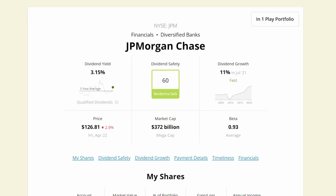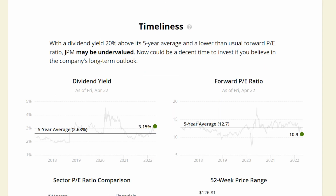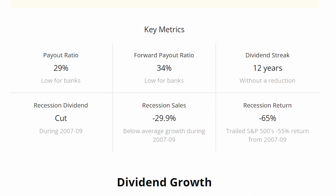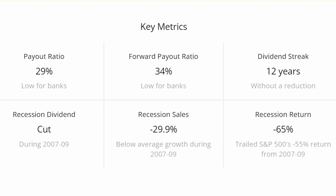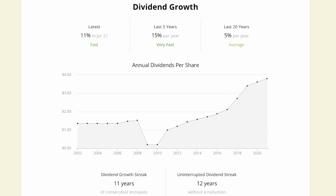With a current market cap of $372 billion, the stock is dishing a dividend yield of 3.15%, which means you're gonna get paid $1 for every share you own every time they pay a dividend. And right now, their dividend yield is 20% above its 5-year average. Their payout ratio is a very comfortable 29%. 29% of their profits go to us, the investors, and the other 71% they keep for themselves to continue growing, expanding, paying debt, etc. Looking at their dividend growth rate, they've been increasing their dividend for over 11 years now, and they've been consistently paying a dividend for over 12 years.